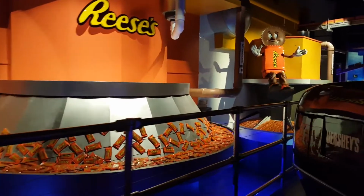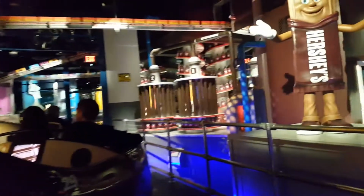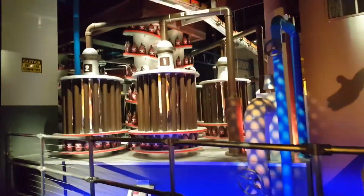Not Hershey's milk chocolate, special dog box. Hey, don't forget about Reese's Peanut Butter Cups, my personal favorite. Everyone has a favorite. Mine are Hershey's Kisses chocolates. Thanks, Alex. That's so sweet.